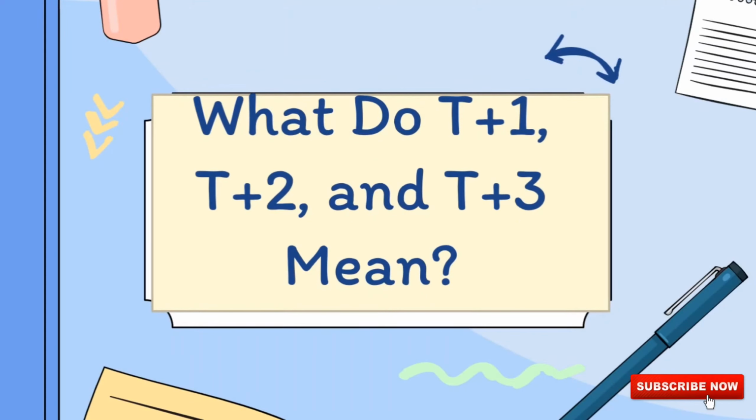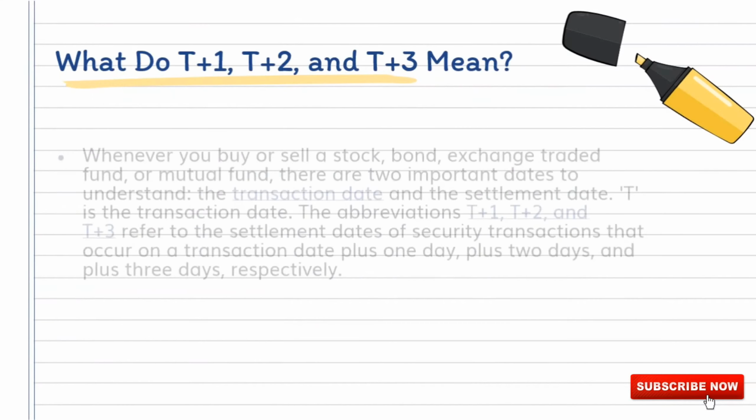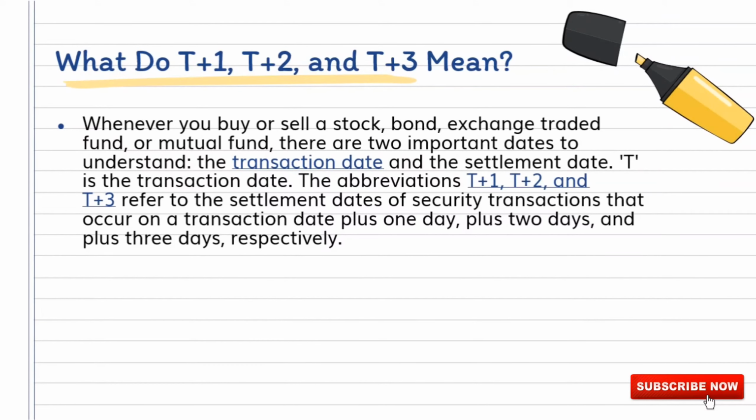What do T+1, T+2 and T+3 mean? Whenever you buy or sell a stock, bond, exchange traded fund or mutual fund, there are two important dates to understand: the transaction date and the settlement date. T is the transaction date.